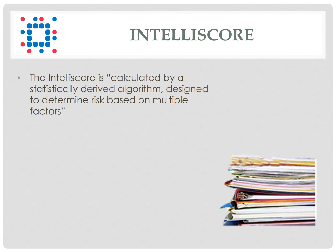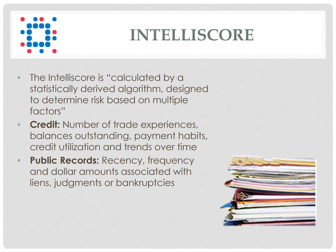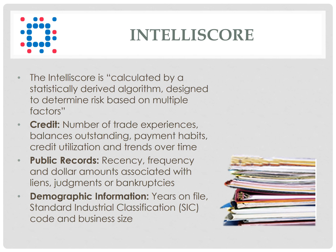The IntelliScore is calculated by a statistically derived algorithm designed to determine risk based on multiple factors: credit, number of trade experiences, balances outstanding, payment habits, credit utilization, and trends over time, public records, recency, frequency, and dollar amounts associated with liens, judgments, or bankruptcies, demographic information, years on file, standard industrial classification or SIC code, and business size.